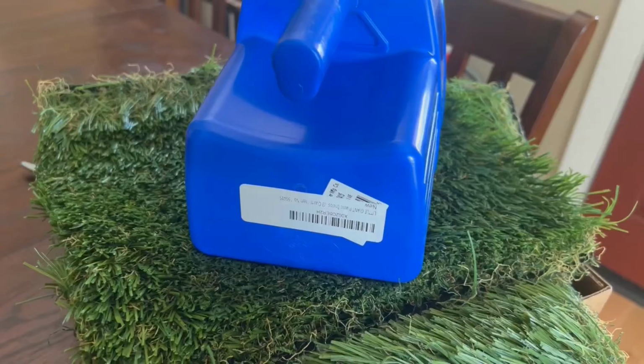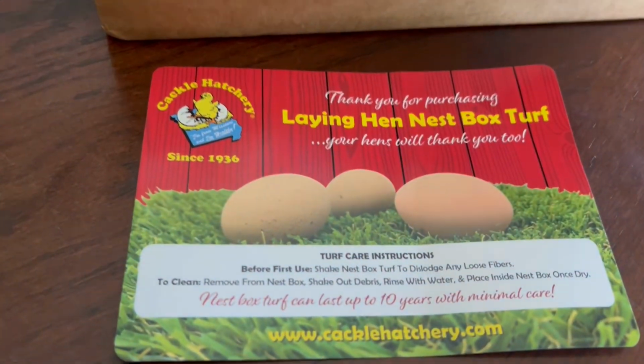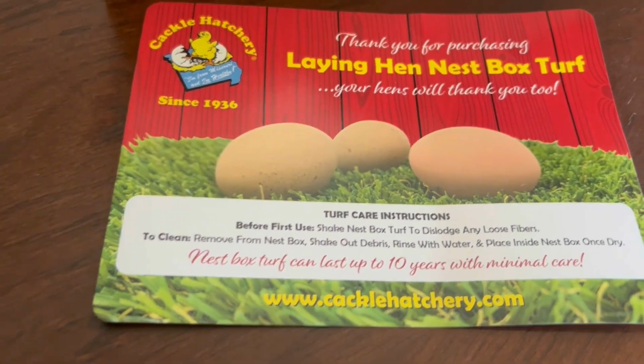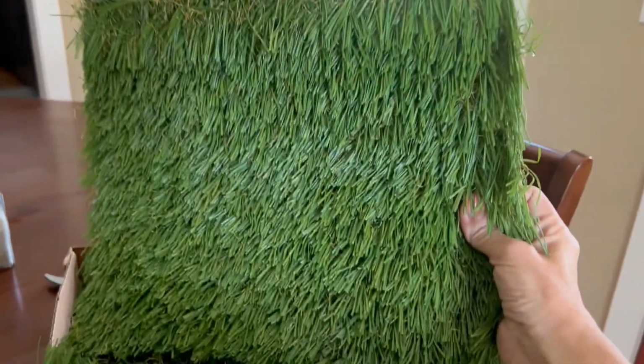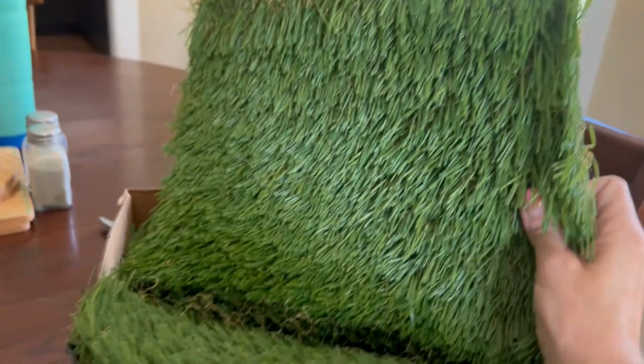So hey guys, I just wanted to jump on here and show you I was able to order something in the mail that I'm going to try out. Let me show it to you. There are two things that I ordered. The first one is by this company, Cackle Hatchery, and it is these nest pads. Thought I'd give them a try.